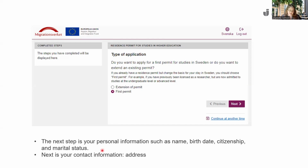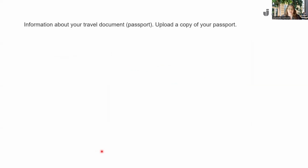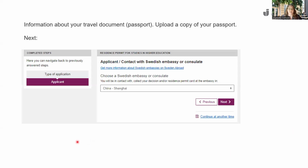The next is your address and things like that. Next again will be information about your travel document. So your passport, upload a copy of your passport. And then you click next, and then you get to this one, where you're going to contact the Swedish embassy. So this is a drop-down box. So then you choose the one closest to you, either in your country or the closest one to your country.